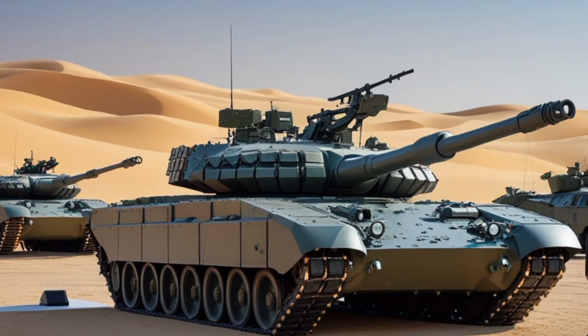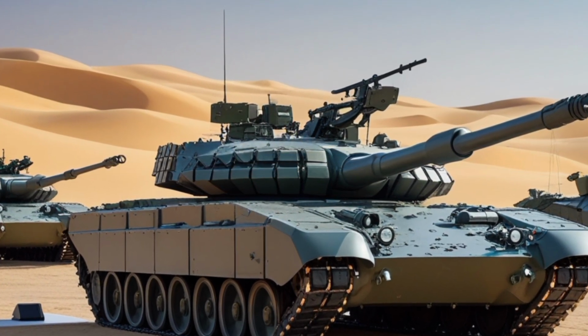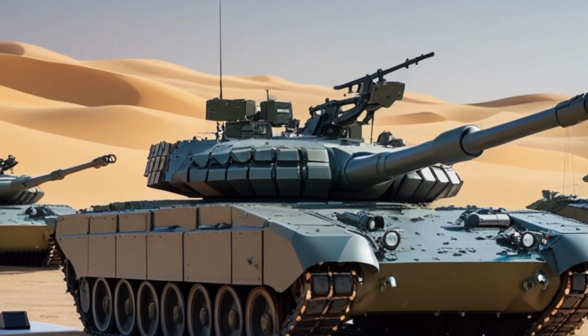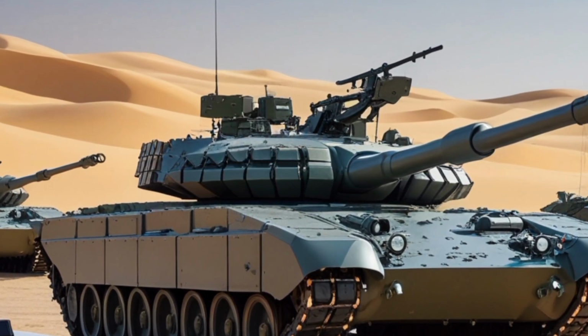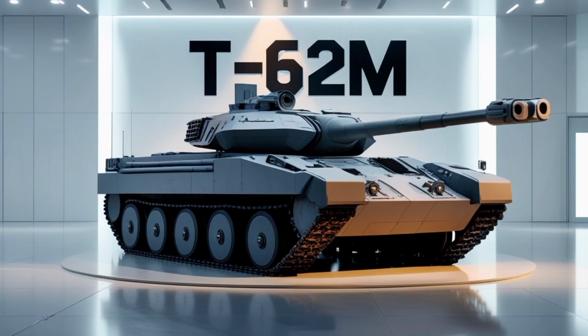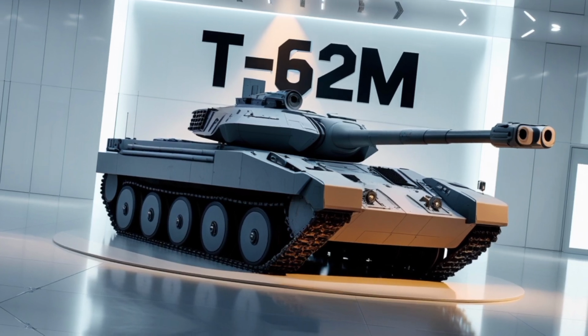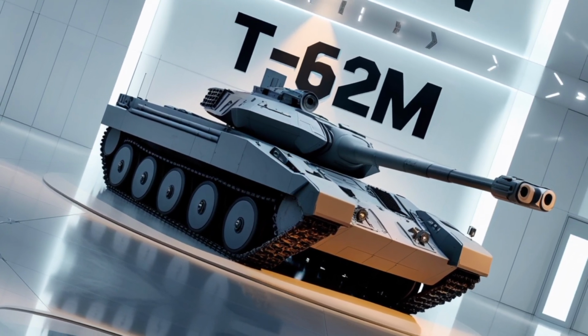The T-62M is like the old reliable Kalashnikov rifle. You know it's not fancy, but you trust it. And that trust, that's priceless. It doesn't promise miracles. But it does its job. Day after day. Year after year.